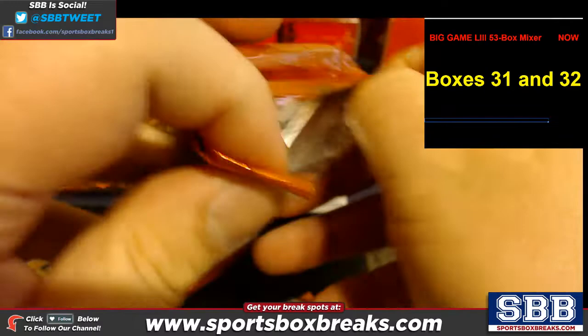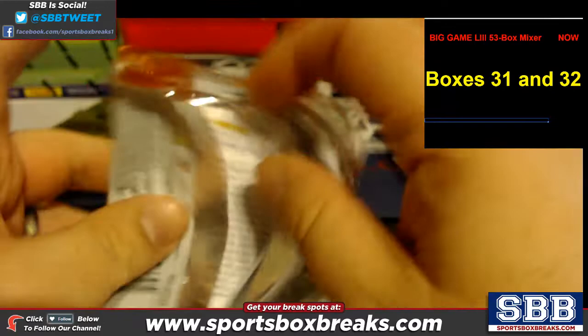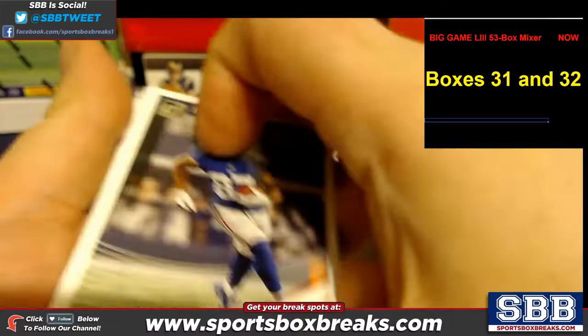Two more here, and then we will see what we got in those. All right, one relic, one auto coming at us. Lots of base, maybe some nice parallels. We shall see. We shall see. All right.